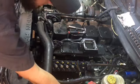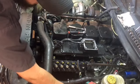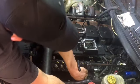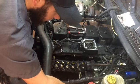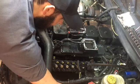All right, now I got an Air Dog on my truck, so I just have the one fuel line coming up here. I just gotta squeeze these tabs and pop it off. Just like that. It's gonna leak a little bit of fuel, but that's fine. Just don't let any dirt get into your line.